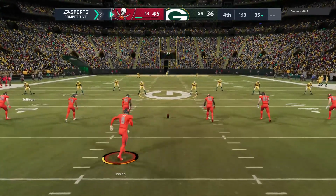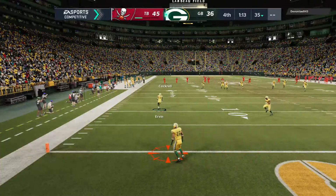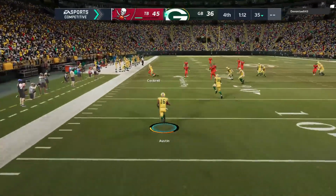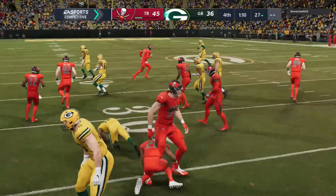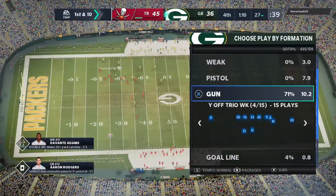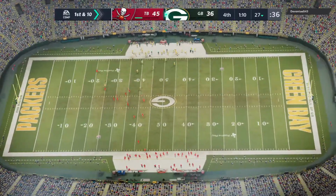Following the touchdown now, it's Bradley Pinion on to kick this one away. And they'll get him down inside the 30 at the 27. The Packers take over 1st and 10 at their own 27-yard line.